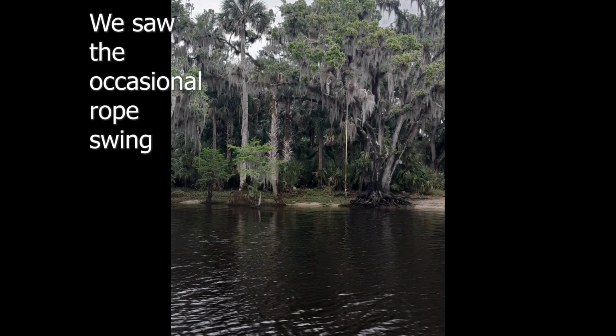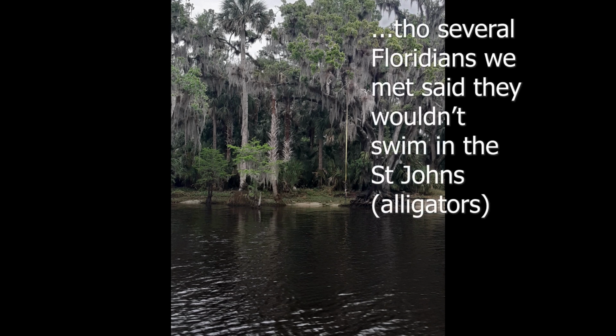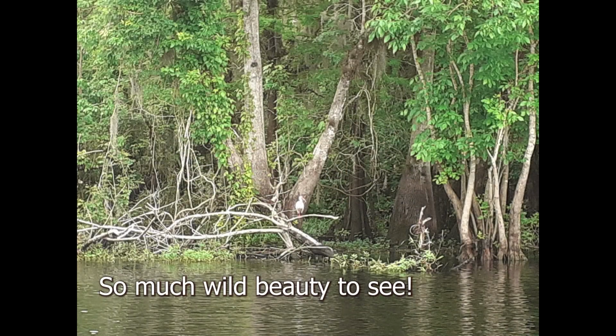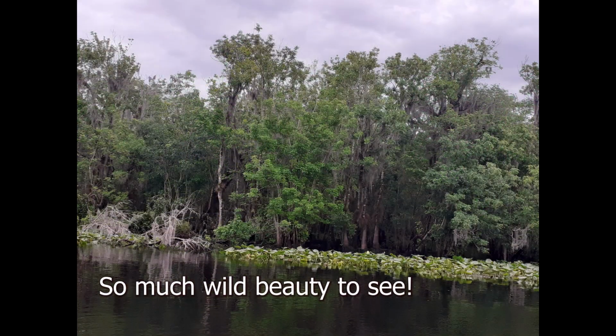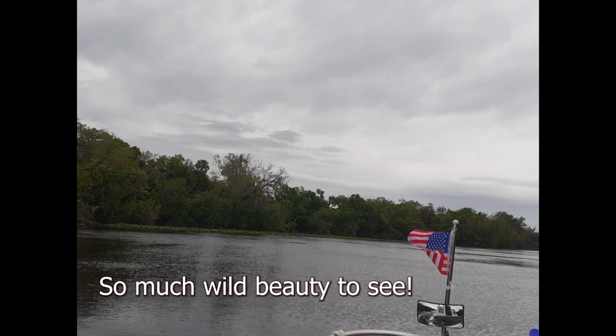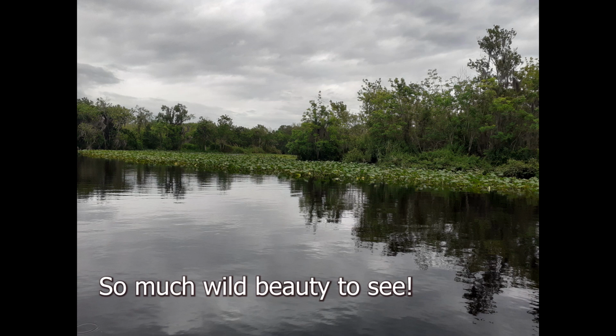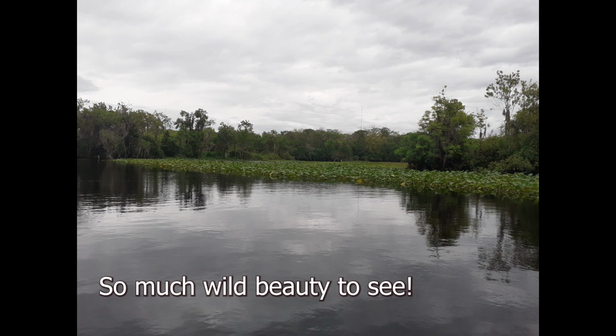There's a rope swing. We met Floridians that said no, we'd never swim in there, the alligators. We weren't trained to see the alligators at this point, but we did learn to later. They like to sun themselves. There are a lot of birds. We did not have the proper camera equipment to capture those. There's so much to see.